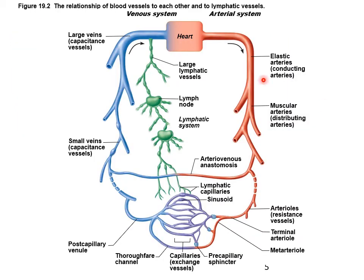Now, this is an overview of the relationship of blood vessels to each other, and also tying in a little discussion on the lymphatic vessels, which we'll talk about in more detail in the next chapter. But from the heart, you have your very large elastic arteries. These are the conducting arteries, and these can be as large as 2.5 centimeters or an inch in diameter down to 1 centimeter.